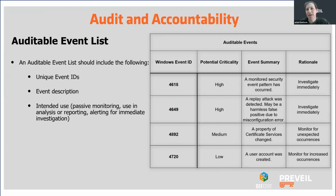Let me just jump in with a quick question here. It seems to me that it might be unclear to someone whether an event should be audited or not. Do you have any insights on how companies can make that bifurcation of, yeah, this is something we should keep or something we should not?